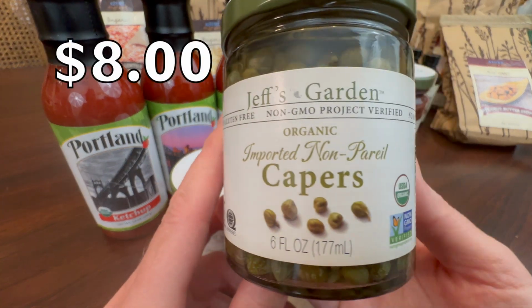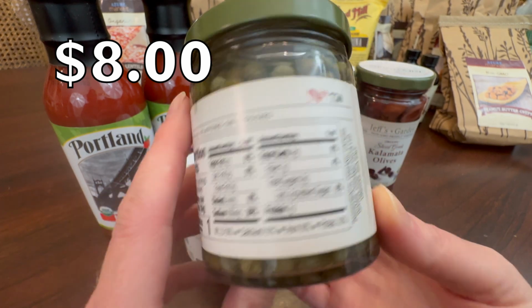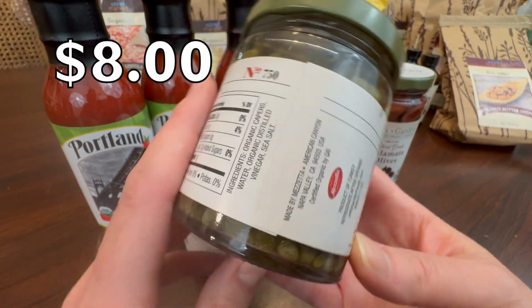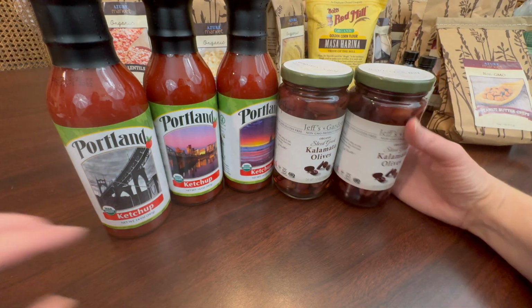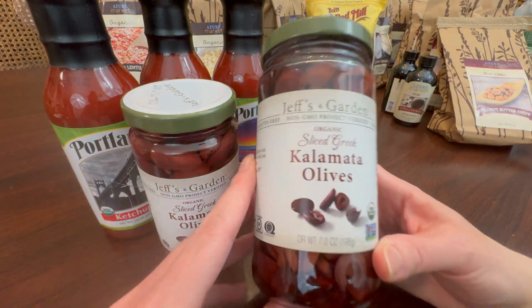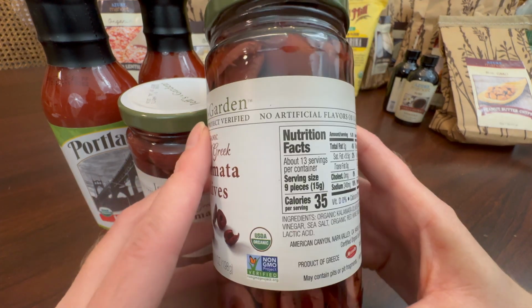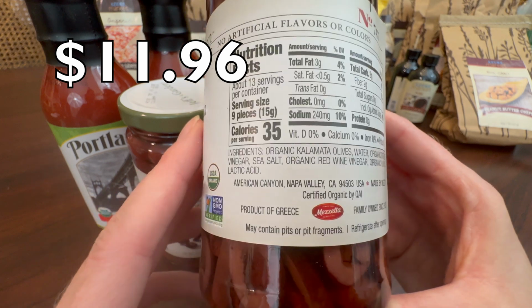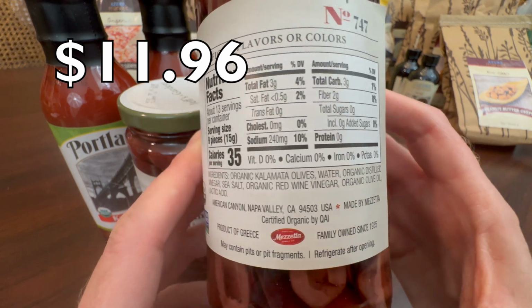Jeff's Garden organic capers, 6-ounce glass jars, 2 of them for $8, product of Turkey. Jeff's Garden sliced organic Kalamata olives, 27-ounce glass jars for $11.96, product of Greece.